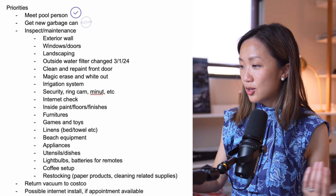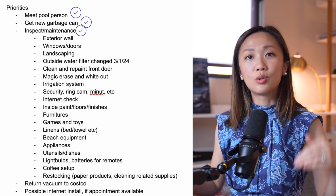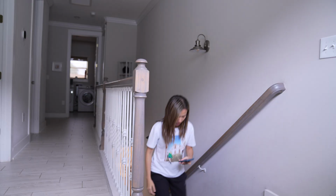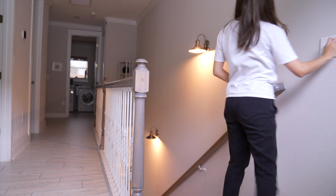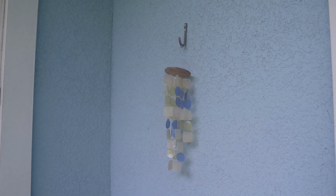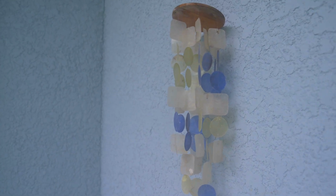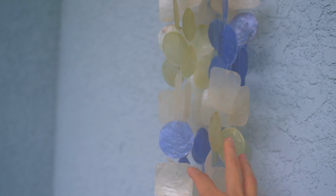We also arranged to get a new trash can from the local garbage pickup service, and then we just went through the whole list of our inspection items. We added any to-do items and marked down where follow-up is needed and just got to work. We found this wind chime hanging outside. It's cute, but it's actually kind of noisy for the bedroom above, which we wouldn't have found out unless we tried out the space ourselves.